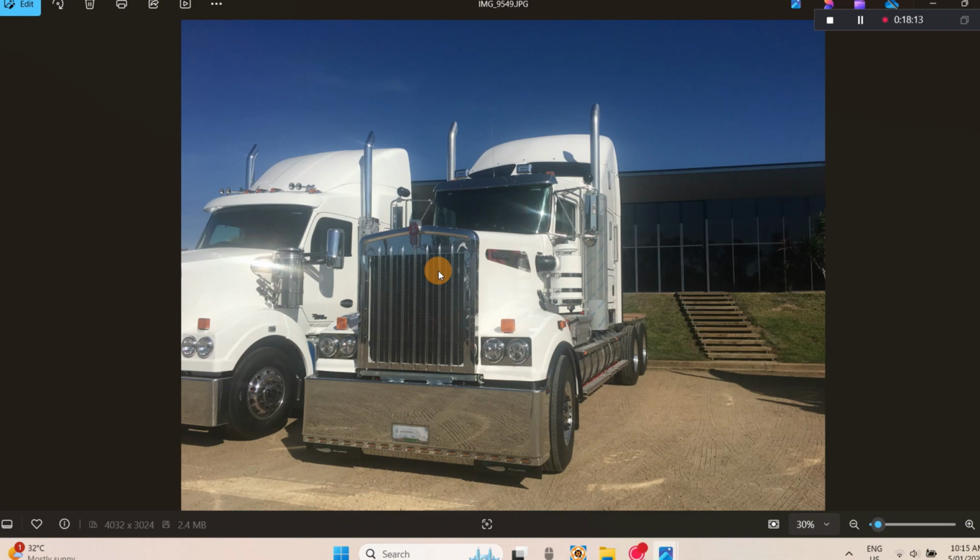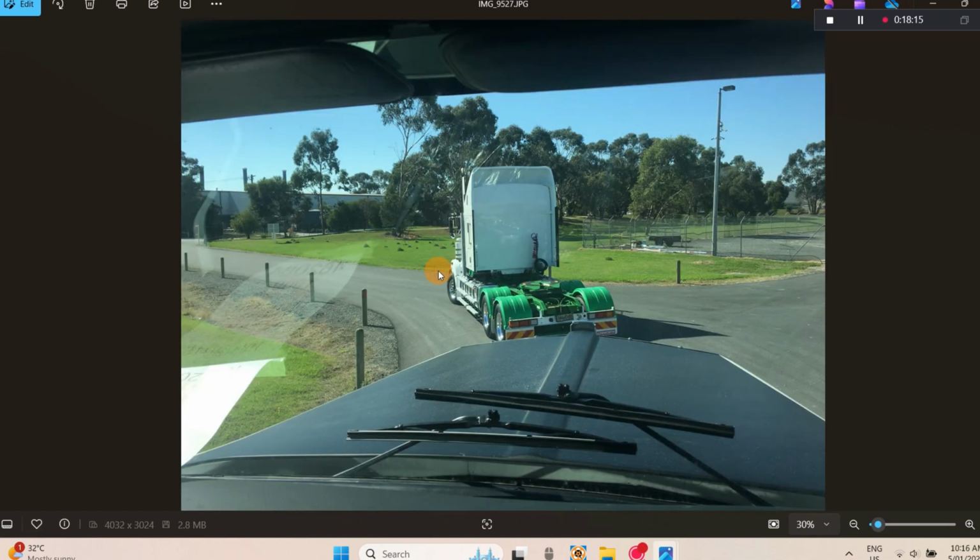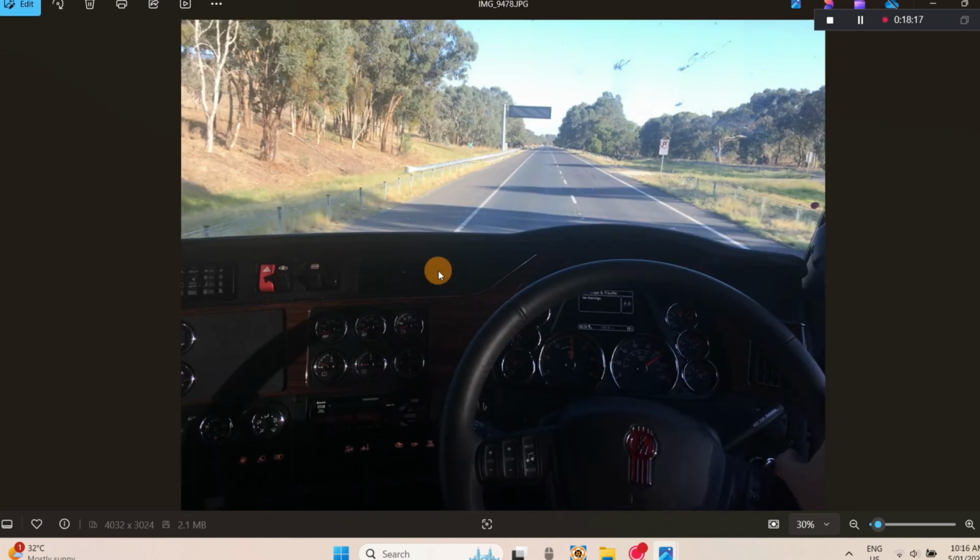A lot of these trucks, oh, you're not going to see there because of the. You might see there.